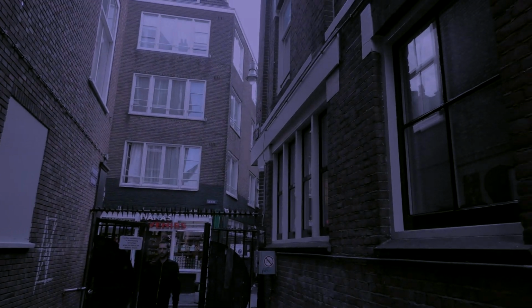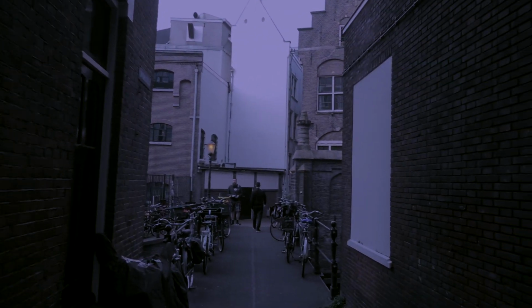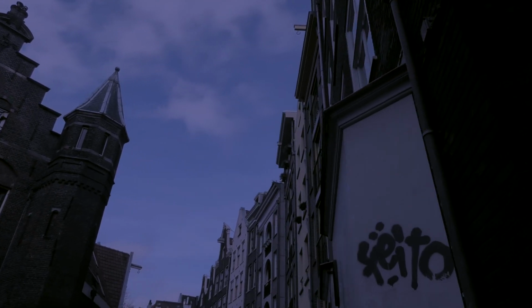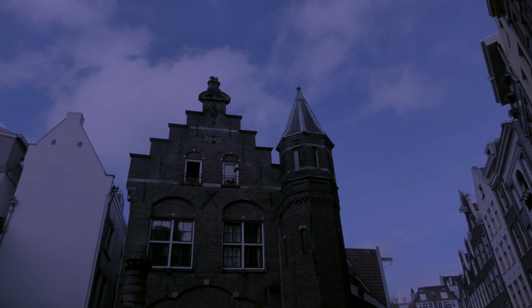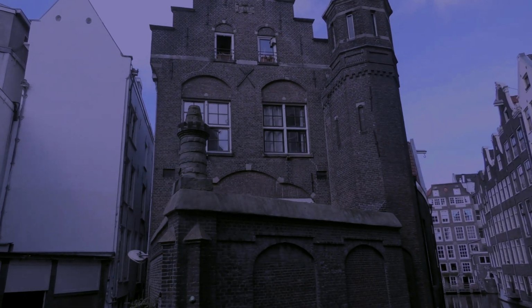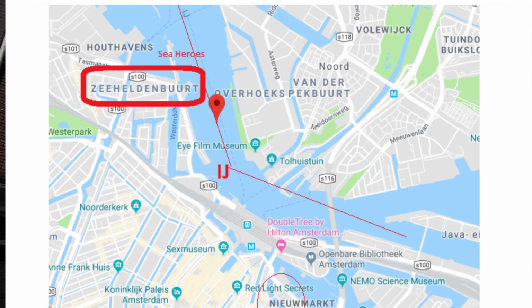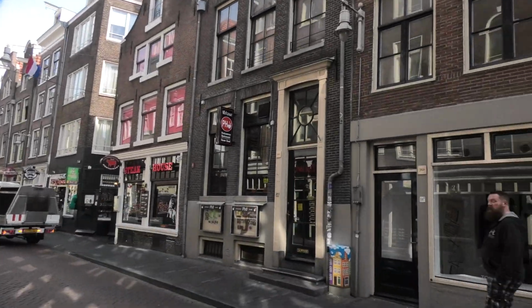The mystery that still lives today is, where was the tannery? Where did all of this take place? We need to know. We do not want to run into the angry, tortured soul of Helena. Luckily, we have some clues. First, we know this area was home to many sailors, as we can tell from a neighborhood nearby called Zeeheldenbuurt, translated Sea Heroes Neighborhood. But we need more specific information to pinpoint the tannery.